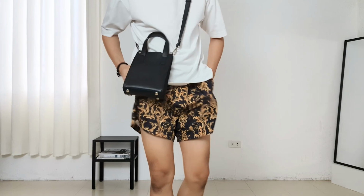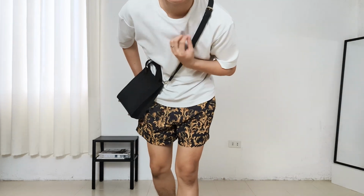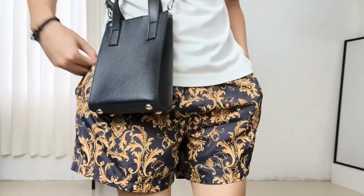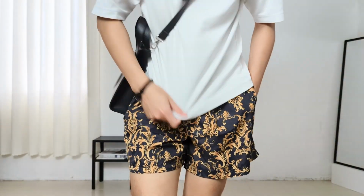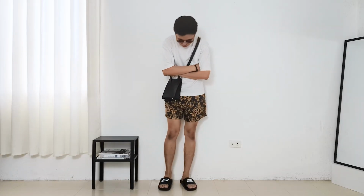The first outfit guys is something that you could wear on the beach. It's very simple, my rib color white t-shirt from Uniqlo. Yes guys, I know it needs to be replaced. Uniqlo, if you're watching, please help a brother out. I used here a pattern shorts, somewhat having a Versace vibe. And for the footwear, since we are going to the beach, I just used my slides.